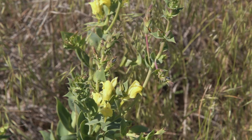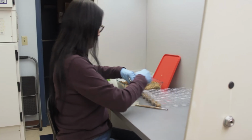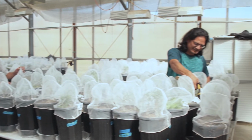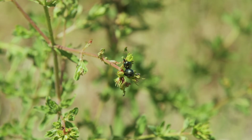It is so exciting because biocontrol is a very good tool in addressing weeds that are on a large landscape. Without biocontrol, I think we would be way behind the curve in the controls of these different noxious weeds that we have in Idaho and also within the western states of the United States. So thank you so much for letting me be part of this.